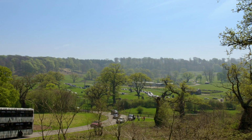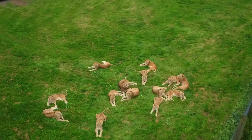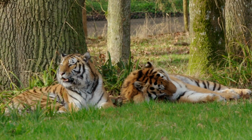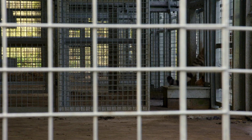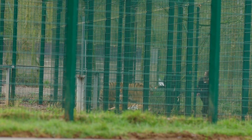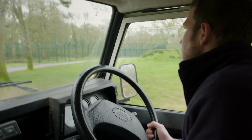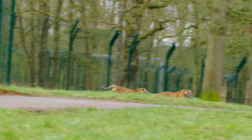Every year, almost 1 million visitors drive through the safari park, hoping to get an up-close and personal view of lions, cheetahs and tigers. Among the new attractions are a young pair of endangered Amur tigers, Red and Yana. Everyone's hoping they'll produce the first tiger cubs bred in the park for 18 years.